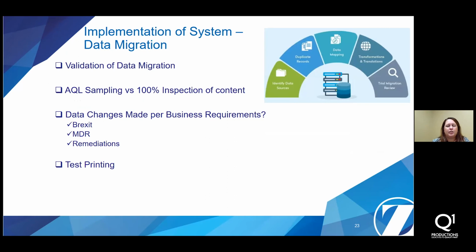So next, let's talk about data migration. So validation of data migration. This is typically where you want your labeling system company to assist you, because then you're going to be doing some AQL sampling versus 100% inspection of the content. There's going to be data changes potentially made that you may document in your business requirement if you're doing a labeling system implementation because of a new regulation. So let's say, I'm listing here Brexit, there could be MDR, we could have a remediation, and then test printing. So that data migration is where you're doing that mapping of your content to the new data fields and so forth. You have to make sure you inspect all that content.